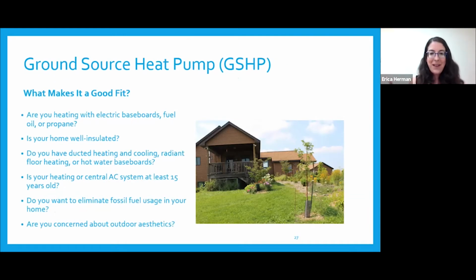Okay, so how can it be a good fit? Some of this is a bit of a repeat from looking at air source. Are you on an expensive heating system? Are you trying to get off of fossil fuels? Maybe you're on natural gas. Are you looking at outdoor aesthetics, or do you not mind? Is your heating or central AC older? And some other points to consider.